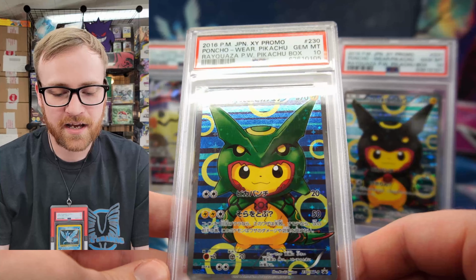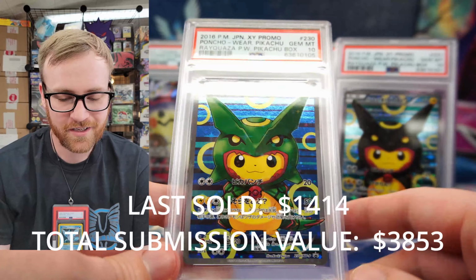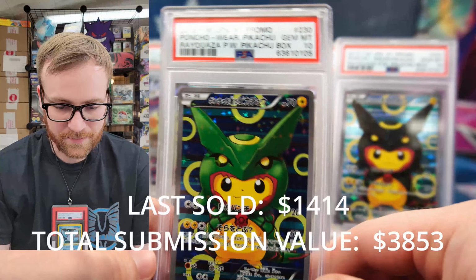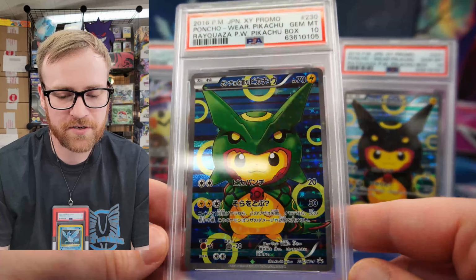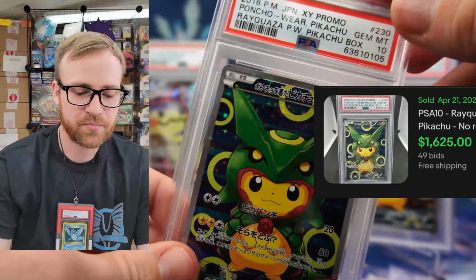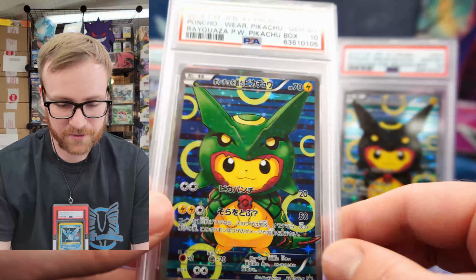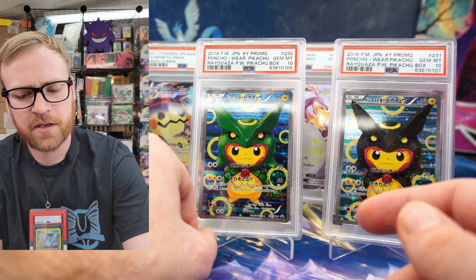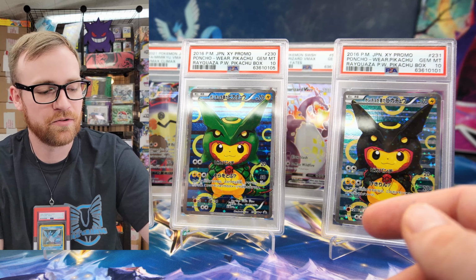We have the second Pikachu cosplay poncho wearing Rayquaza card. Really cool card. Not as cool as the shiny one in my opinion. Got a PSA 10 on this one. Last sold copy of this whenever I actually sent these in was right around $1,300. Just an amazing card. I would not be surprised if the price on these has gone way up. It's just a really nice card, and they're extremely difficult to come by. The raw copy of that card was around $400 whenever I picked it up a few months ago.